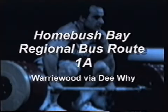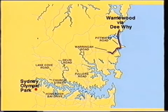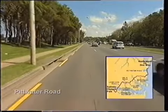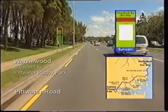The Warriewood via DY route is one of two routes from Sydney's North Shore. From Warriewood, the route travels through DY, Forestville, Roseville Chase, Roseville, Chatswood West, North Ryde, Ryde, Putney and Rhodes. Route 1A begins on Pittwater Road at Warriewood, adjacent to Pittwater Rugby Park.